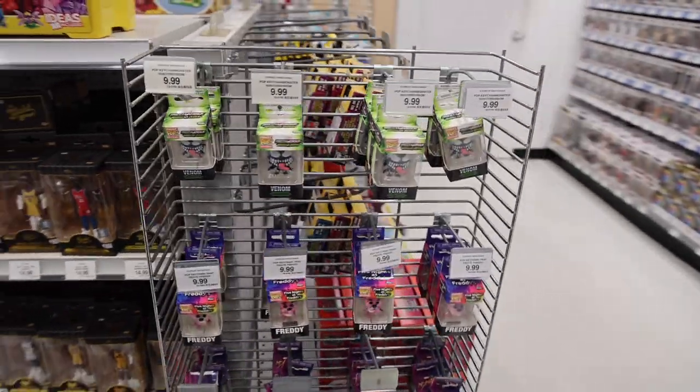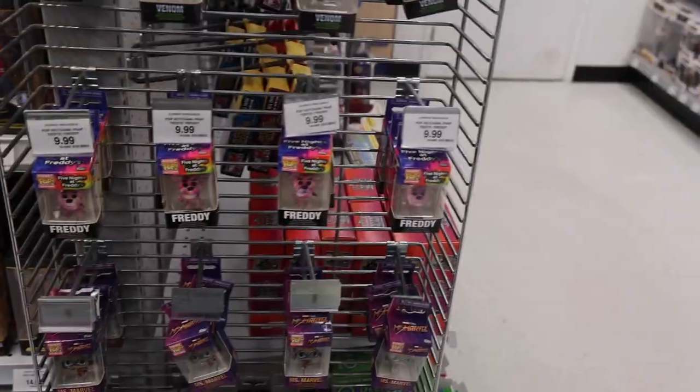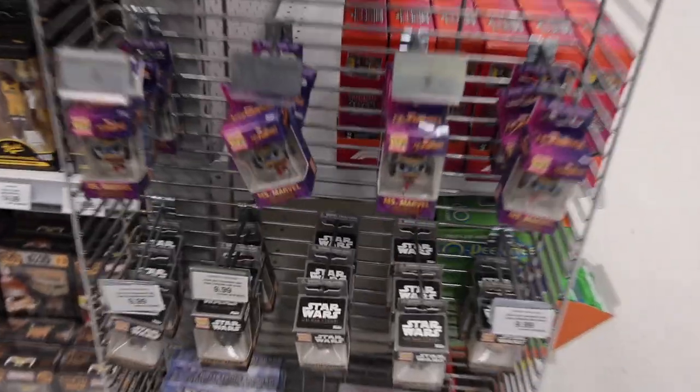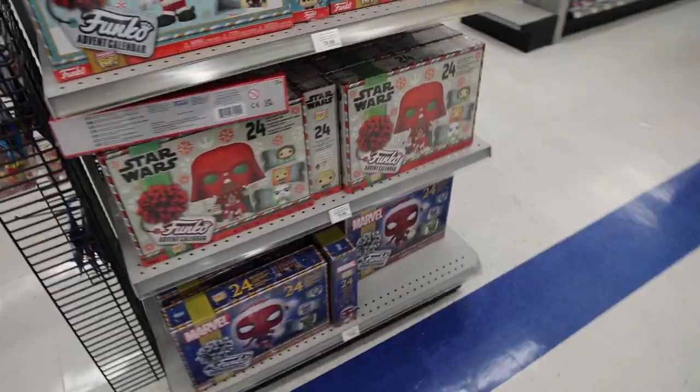And I guess we can take a look at the Pocket Pops that are right next to the gold figures. And they have some pretty decent ones, like the Venom from the Mech Strike Monster Hunters, as well as Freddy, the tie-dye version. And then down here, we've got some of the Miss Marvel and Obi-Wan. Oh, and now hold on, guys. I almost missed out on these.